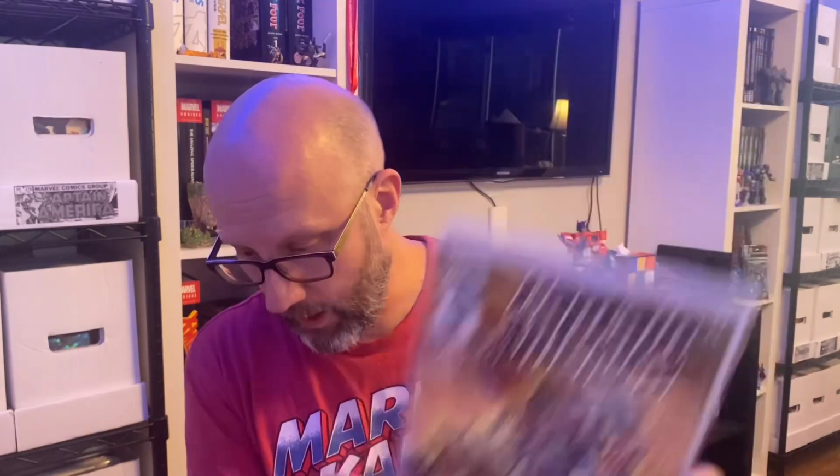This next one is done by Jerry Ordway. I don't know if he was just a guest penciler on this or if he was taking over for the balance of the run. I got this because it is an Andy Kubert cover, and it's just a really cool cover to boot. You've got a nice, cool, kind of World War II reference-y title cover there. The Jeep, I think it's a great cover. So definitely wanted to get that one.